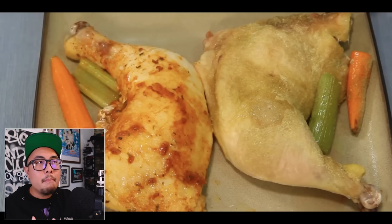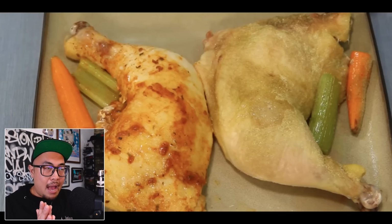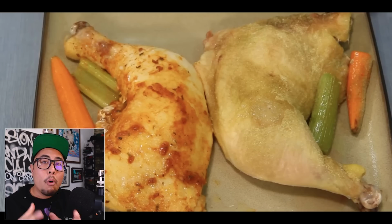But another thing that comes with experience, particularly with protein, is you have to pay attention to how the protein has changed during the cooking process. I know that sounds obvious, but I'm talking about the little minute details. Look at how plump and fat this chicken is. When you cook a steak or a beef patty or a piece of chicken, the more you cook it, what happens? The more it shrinks down.